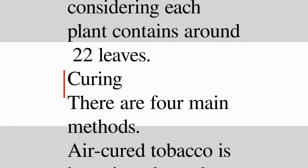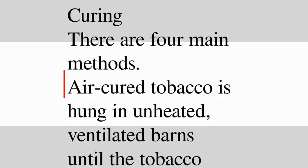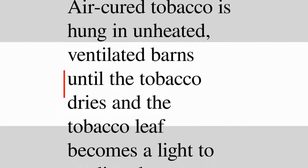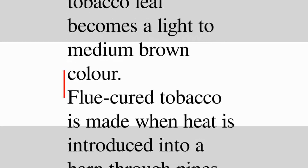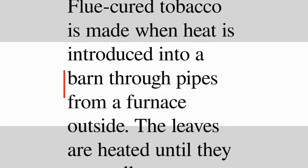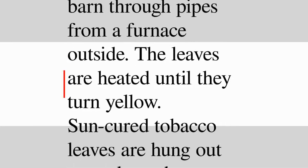Curing. There are 4 main methods. Air-cured tobacco is hung in unheated, ventilated barns until the tobacco dries and the tobacco leaf becomes a light to medium brown colour. Flue-cured tobacco is made when heat is introduced into a barn through pipes from a furnace outside. The leaves are heated until they turn yellow.